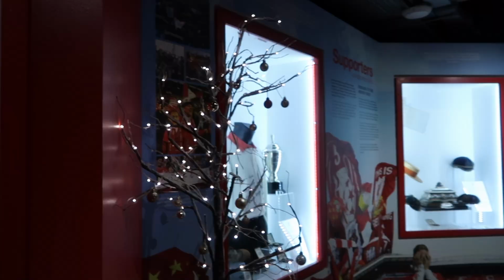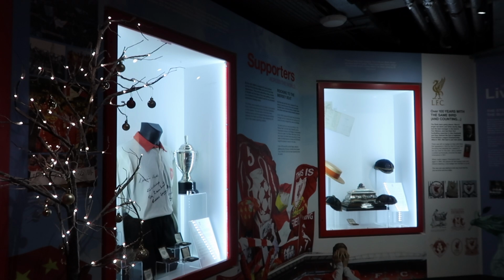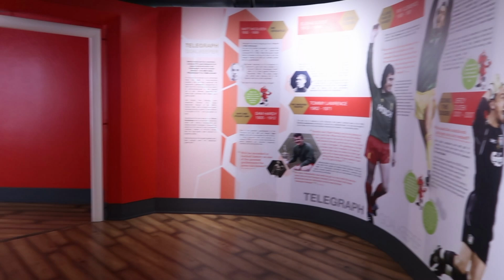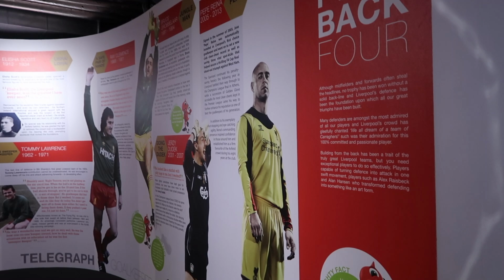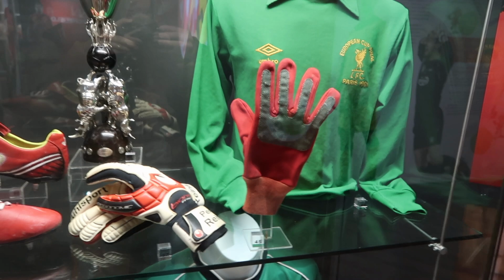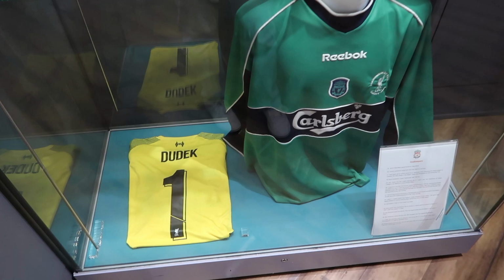As you go around, there are massive bits beside each little window telling you a bit more about the history. There's a section here which is literally all about the goalkeepers in our history, which is absolutely awesome. I am waiting for Alisson Becker to be added on, but it's pretty cool to see, especially when you look and see the first gloves ever worn in a football game, worn by Ray Clemence. And then we go all the way down to Dudek's top from the Legends game.